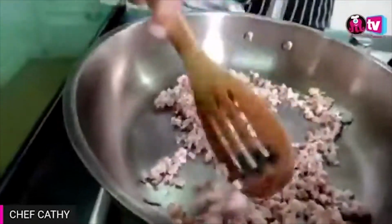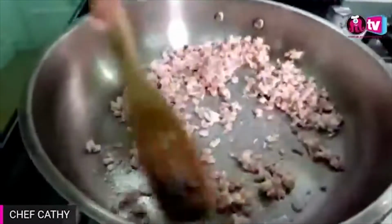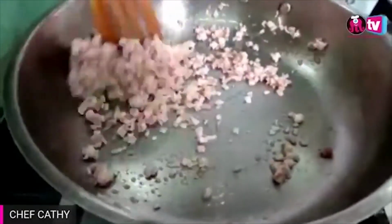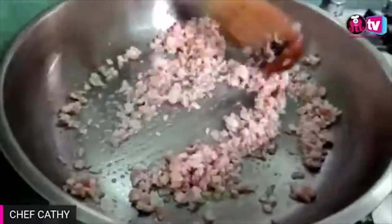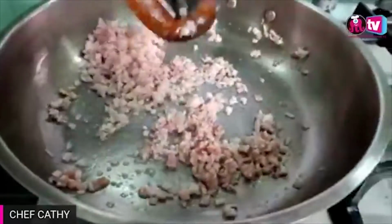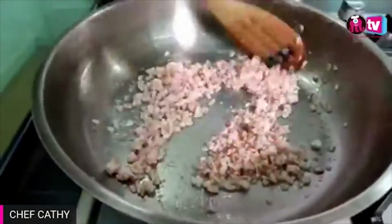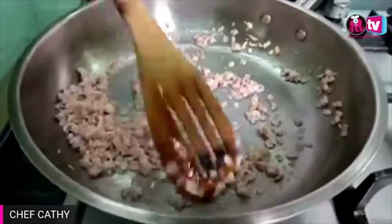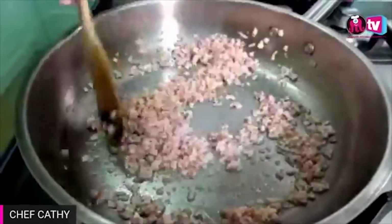So bacon, you can use bacon or pancetta. What is the difference between bacon and pancetta? Actually, bacon is very much available in the market. So it is cured and it's smoked. While pancetta is also pork belly, but it's cured but not smoked. Okay, it's cured, dried, and yeah, but not smoked.